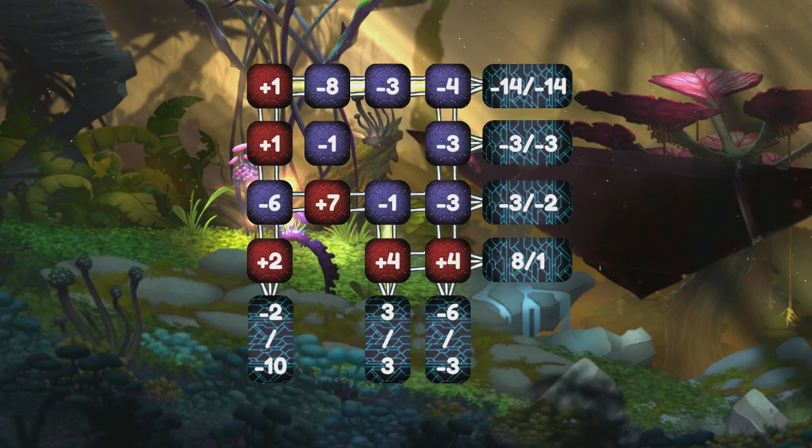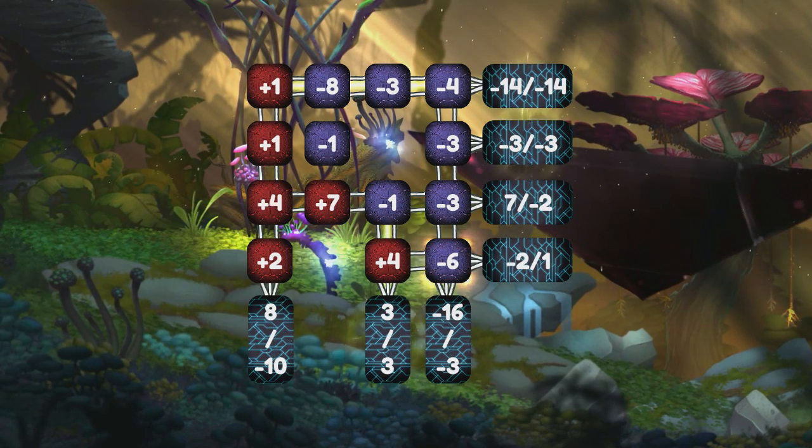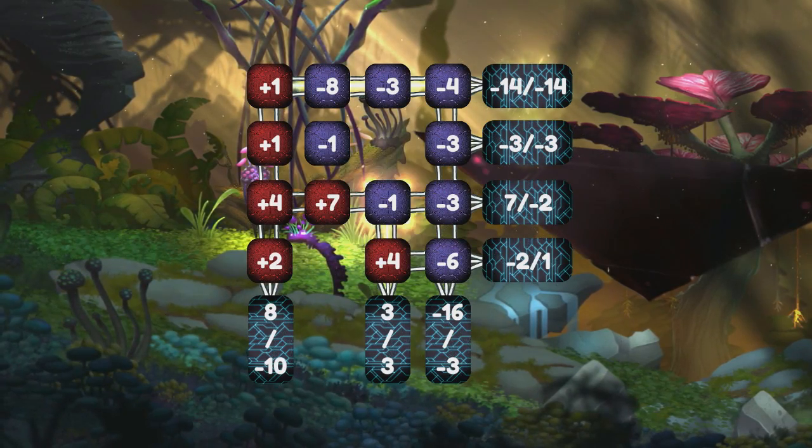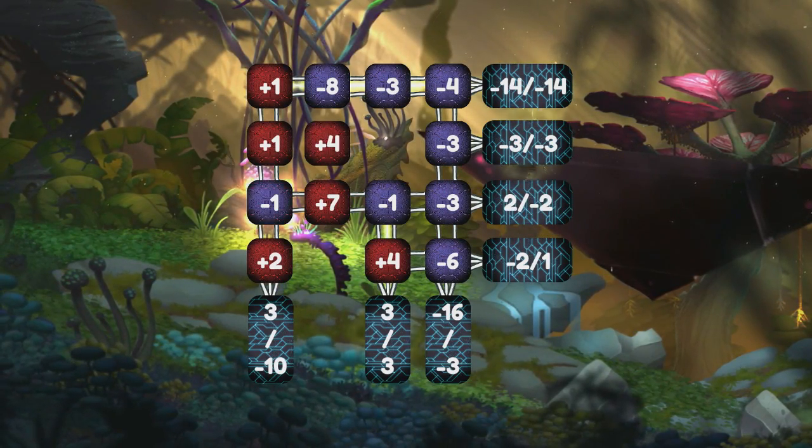This is the kind of puzzle game that's not going to be for everyone. If you easily get frustrated with math-based stuff or just numbers in general like I do, you're not going to have a whole lot of fun here.